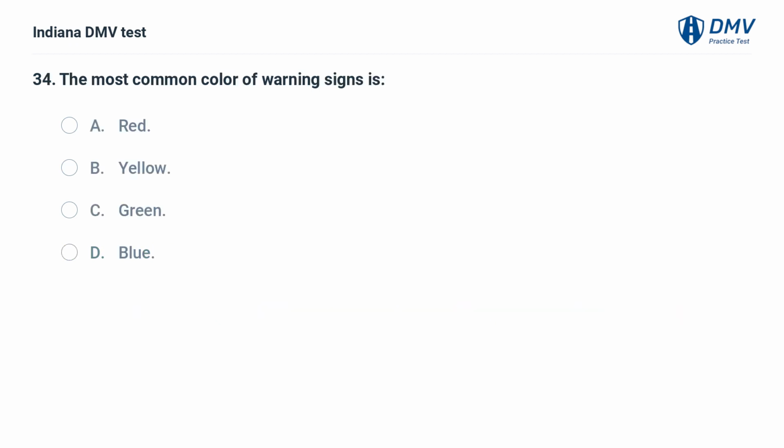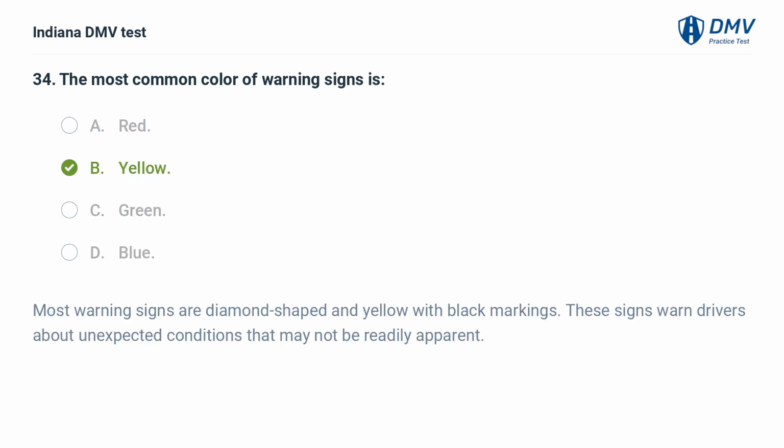The most common color of warning signs is A. Red. B. Yellow. C. Green. D. Blue. B. Yellow.